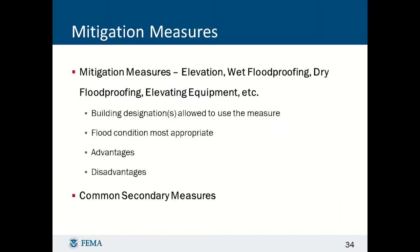The mitigation portion of the publication highlights measures that comply with floodplain management requirements and that primarily apply to existing buildings. The publication includes building designations for which the mitigation measures are allowed, discusses which flood conditions are most appropriate for the measures, and outlines advantages and disadvantages for each of the mitigation measures. This presentation will highlight less common measures and some secondary considerations.